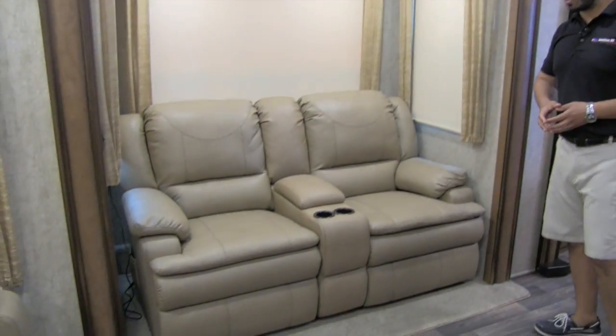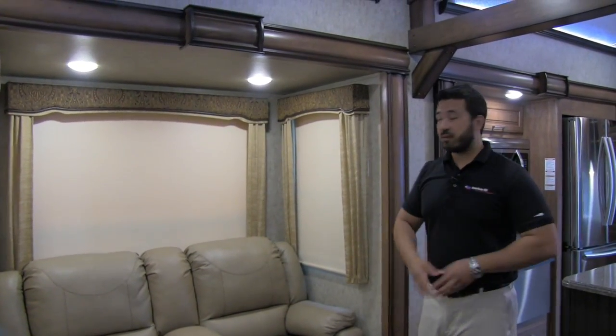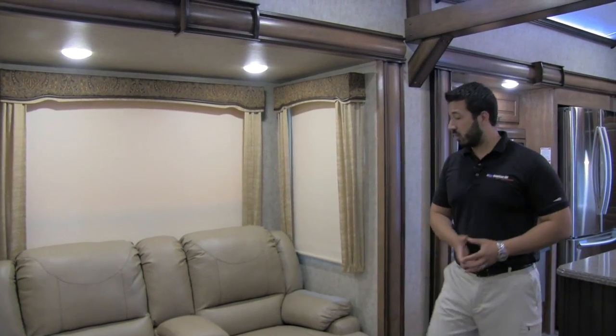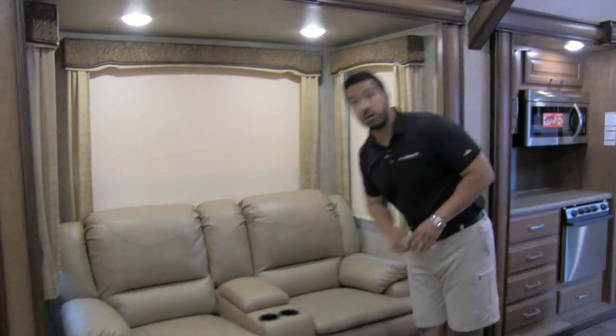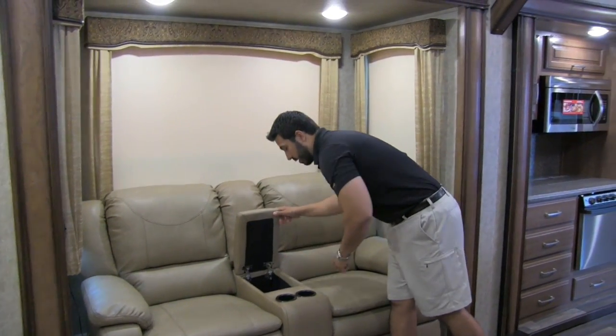Both of these will recline. The other cool thing, these are both going to be heated. So again, turn on the fireplace, kick on the heated theater seating, and it's just a really comfortable experience. Right here, dual cup holders, and you can lift this up. You have nice storage right here in the center.